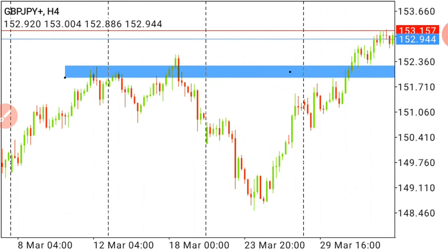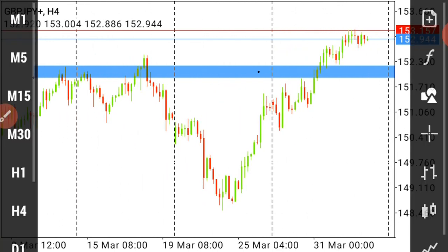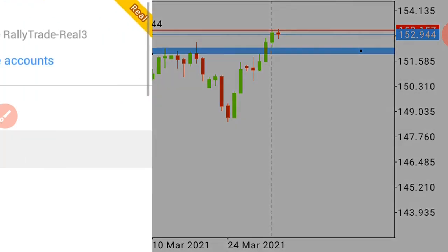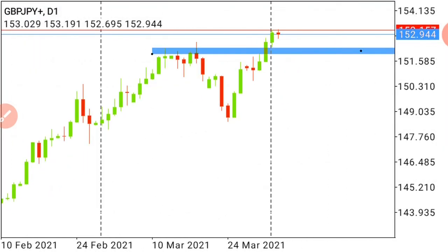Okay, so a similar story here. Let's take this into the daily so you can see it clearer. The previous structure got broken, so we're going to expect the market to come back for a retest. Remember, it mustn't get to this zone here. But once you can see this low momentum candle, that's the small red candle, that's what I call the low momentum candle.